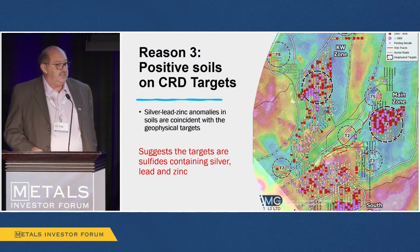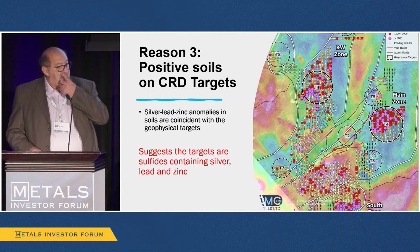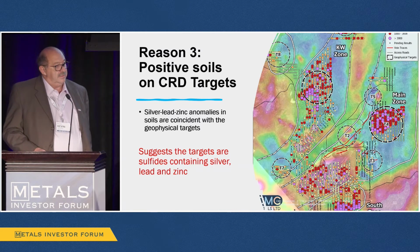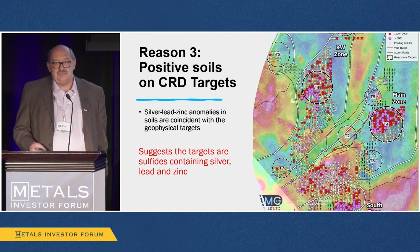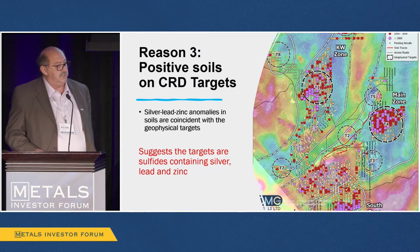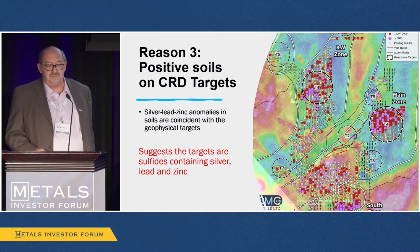Once we saw those conductors, we ran soils over all of these targets. And we've got silver, lead, zinc anomalies over that. In fact, on T1, I've got a soil with over 500 grams a ton of silver in it. It's just unheard of. I mean, the silver's got to be right underneath there somewhere. So some beautiful, beautiful geochemistry coming out of this property. And so it suggests that the whole system is actually mineralized with silver, lead, and zinc, and we're out to prove that this year.